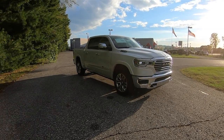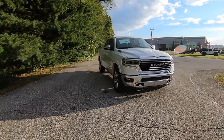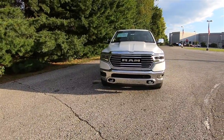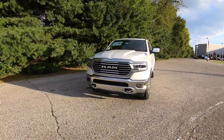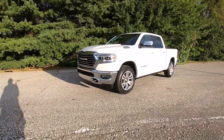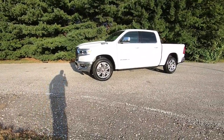Hello everyone, today let's take a detailed in-depth walk around look at this very nice and very well equipped 2019 Ram 1500. This is the Laramie Longhorn trim package and is shown in ivory white tri-coat pearl and features the premium mountain brown perforated filigree leather interior with burnished copper and open pore oak accents.